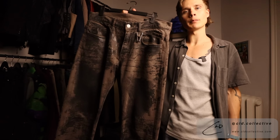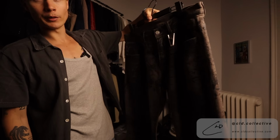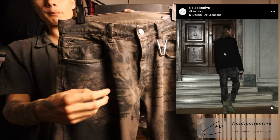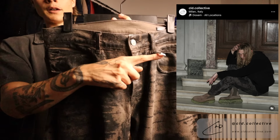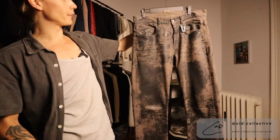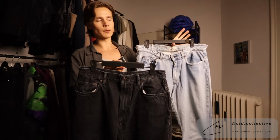Honestly, one of my favorite products from Alyx, Matthew M. Williams, dark brown treated denim, insane amount of details, lots of hidden zippers. You have the little metal piece there, just a super detailed, sick pair of denim. I think Acne Studios makes one of the best jeans for their price points.